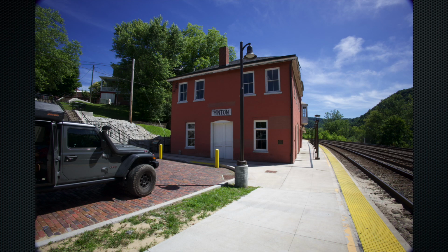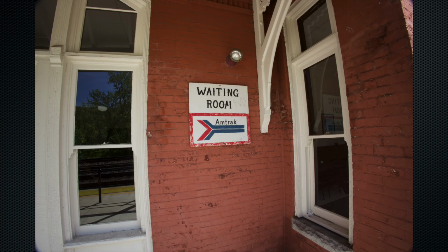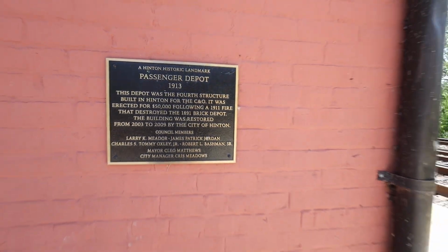All right, so we are here at the historic Hinton Railroad Station. Really, really cool. They've restored the inside of the building. Really nice. The waiting area for Amtrak. This is a live Amtrak rail. So it was really cool to see the historical buildings.